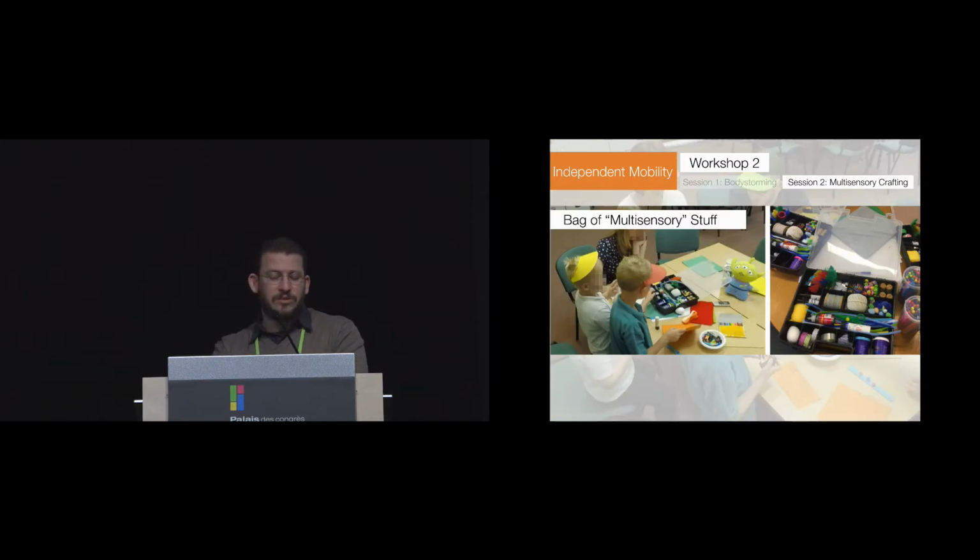In the second session, we worked with small groups, like I said, three kids and one teaching assistant, and we used multisensory crafting here to try to think about how we might conceptualize some lo-fi mobility technology. We used a variant of the bag of stuff method. We call ours the box of multisensory stuff.